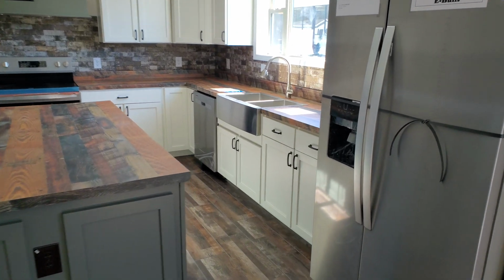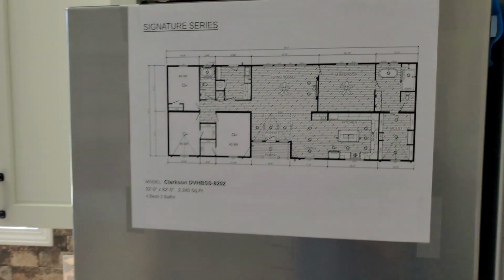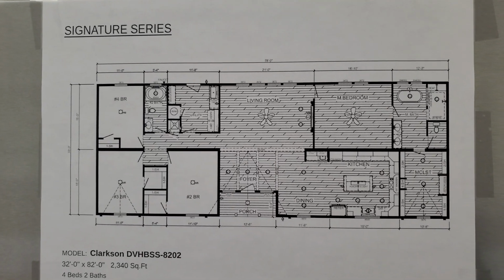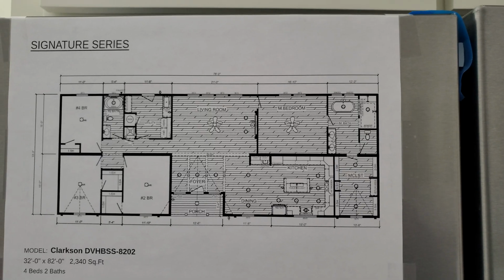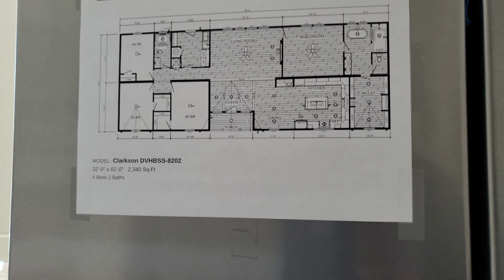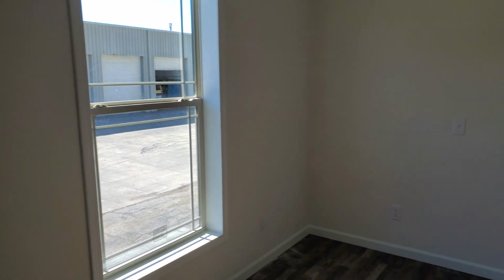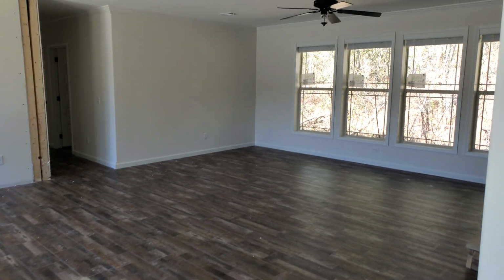Now, before we go, I don't know if I showed y'all this floor plan, so I'm just going to come over here so you can see it. And you see that we got your 4 bedrooms, 2 baths, and you got room to kind of add some extra stuff in there if you wanted. Now it's a 78 box, but Deer Valley does go up to an 86 box, so you could easily add an office or a half bath or another full bath if you wanted.